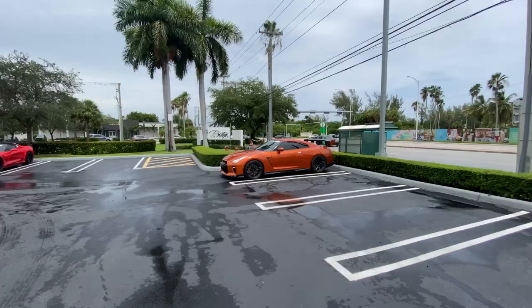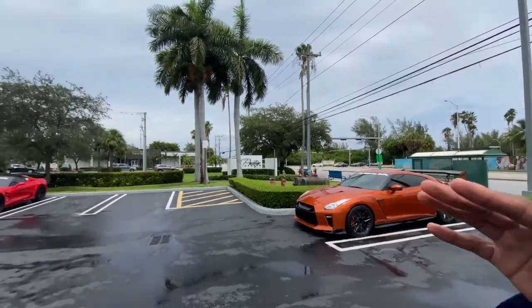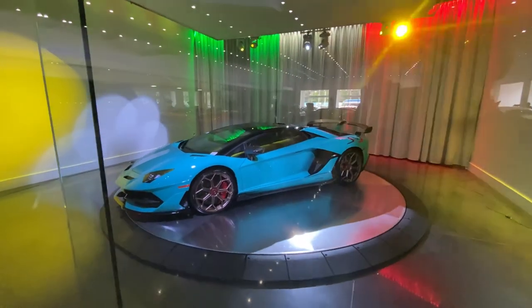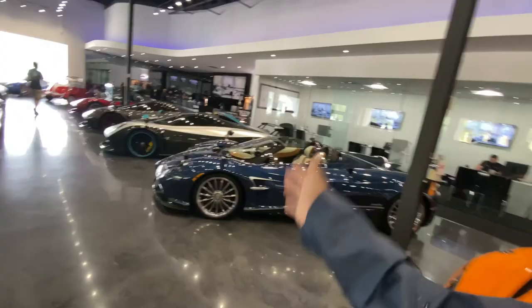All right, let's get it. Got the same people from the Corsa America Rally, as you guys seen in yesterday's vlog. Full Lamborghini SVJ right here in this beautiful blue color. Oh my lord. Nice little Performante.